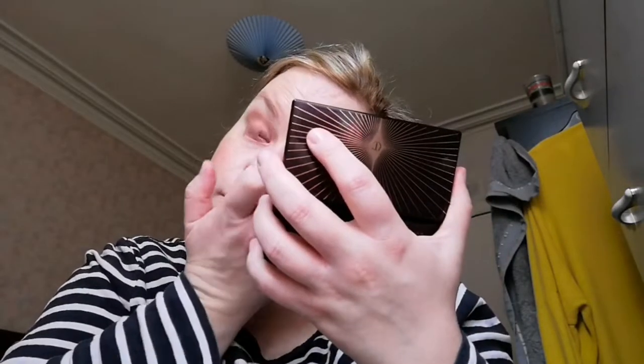Right, I kind of want to go into this shade too, so I'm just going to use my finger and I'm just going to pop a little bit of that over the lid. Whoa, this is why I didn't do the foundation first. Oh gosh, 4 minutes.